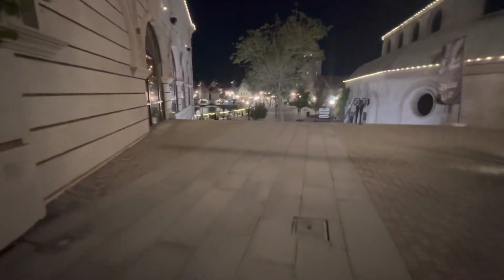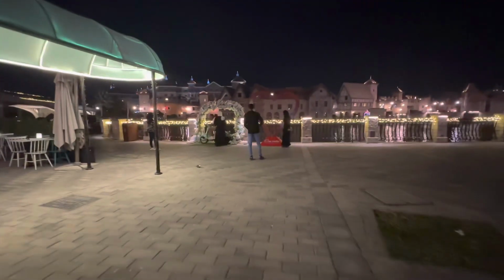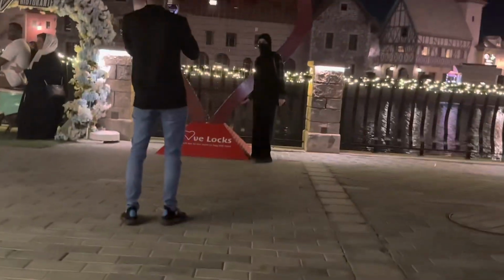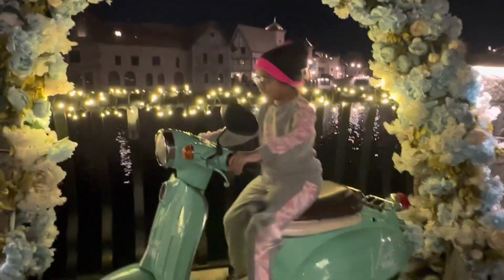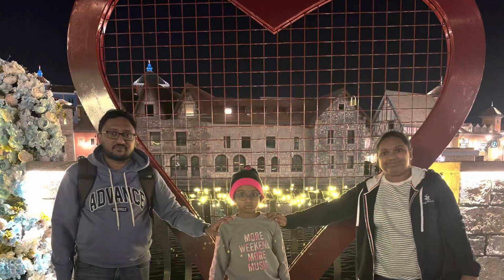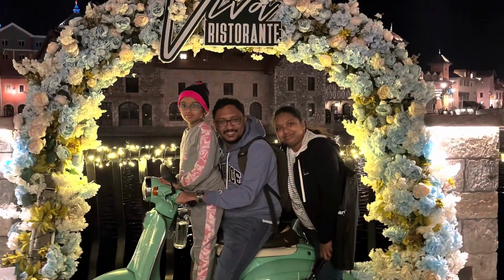We have a Lovelocks statue there. You can take nice snaps with your lovely husband or loved ones. See here, this is the Lovelocks sculpture we are seeing. And also another one here, a scooty with a nicely decorated arch. And we had a family ride with that.